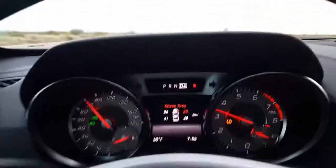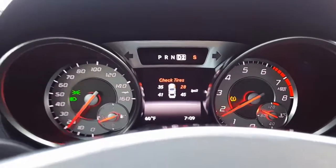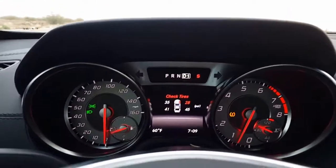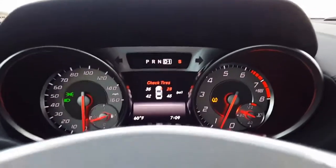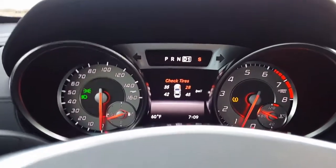Let's try that one more time, okay? Let's see the brakes. Yeah, the brakes are okay. Not the best. Okay, now 0 to 60. This is kind of hard for me because I have to pay attention to the road, the camera, cops, cars around me and everything, so I'm trying my best to do this again. Ready, set, go.